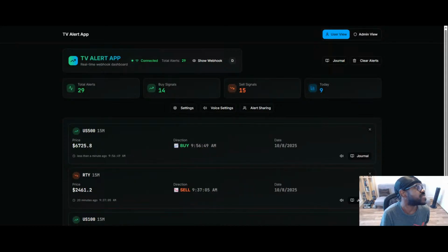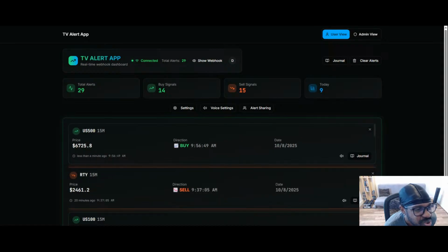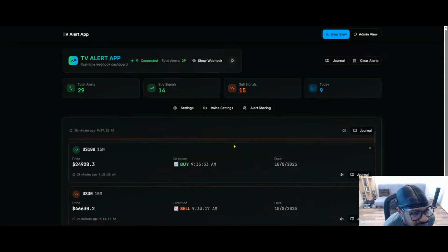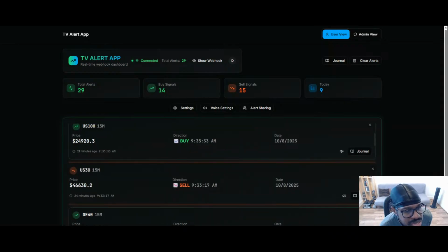All right, so if we go back here, what you're seeing here, guys, is my own app that I created. So US 500, you see, buy at the time 9:56. You can go back on your chart and see exactly when it came in. The next one before that, we had Russell for sell. It's pulling back a little bit. We had NASDAQ US 100 for buy at 9:35, and we had the US30 for sell at 9:33.